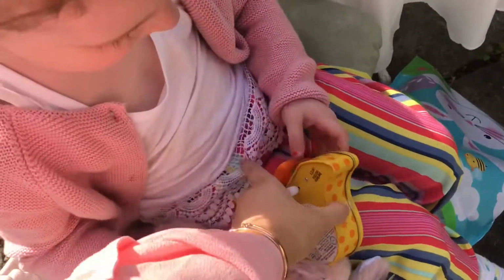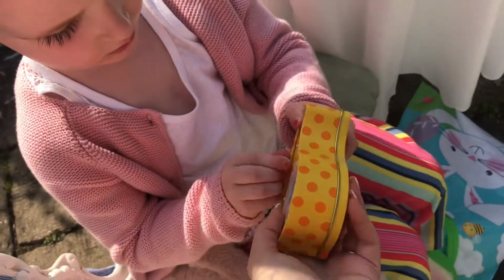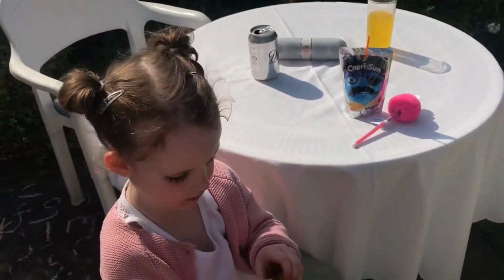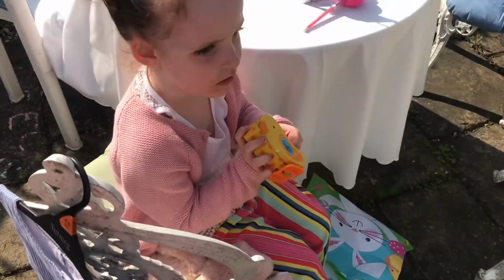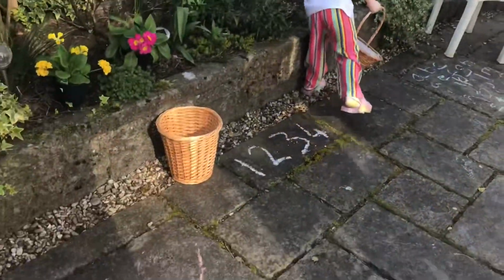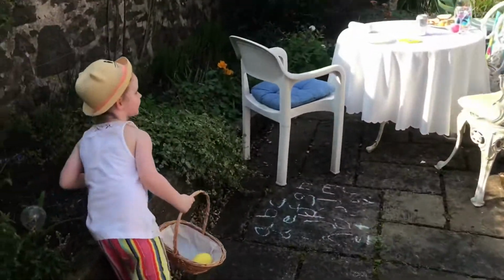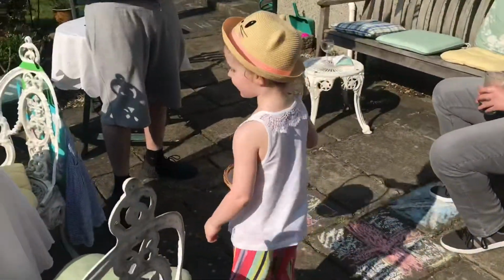There's a little winding thing. Oh, look. You can wind it up. It's a chicken. But what's inside it? I think it's got sweeties. I found a pink one. Whoa, you're doing it so much quicker than last year. Okay, two eggs now. Two eggs, that must be them all.